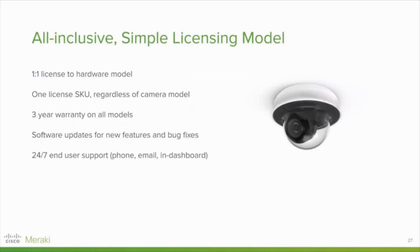With Meraki, we have an all-inclusive simple licensing model. So it's a one-to-one license to hardware model with the cameras, and it is super simple, so it's one license SKU for that regardless of the camera model. And we have a 3-year warranty on all cameras as well. That license includes all software updates for new features and bug fixes.